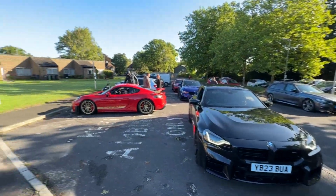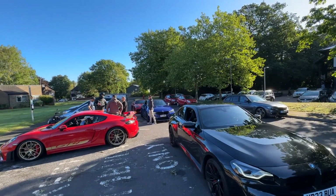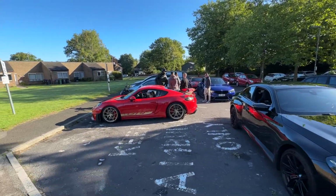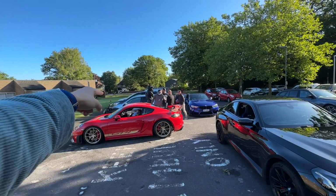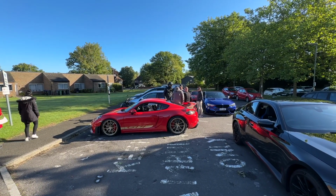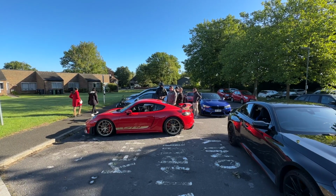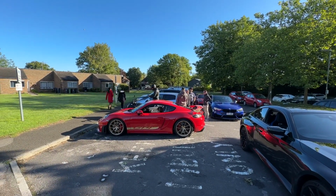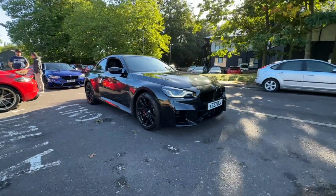Alright, convoy crew has arrived. We've got Andy and his M4, we've got Sevi in his GT4, Nor as usual in his GT4, and we've got Tab on TV, and he's coming on the bike today instead of his Taycan, probably because his Taycan won't make it on electric. Yeah, I think he should have stuck with the 570 and gone back to petrol.